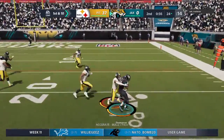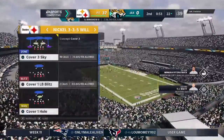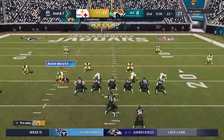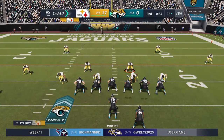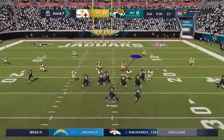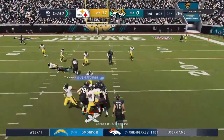He's got Thompson here, complete. This will be a short gain of 3 before he's brought down at the 22. Complete to. That's a good job there by the corner. We do talk about this a lot, that a lot of corners see their job as simply covering receivers. Tackling isn't everyone's thing. But in this case, he came up quickly and made a nice, short tackle.